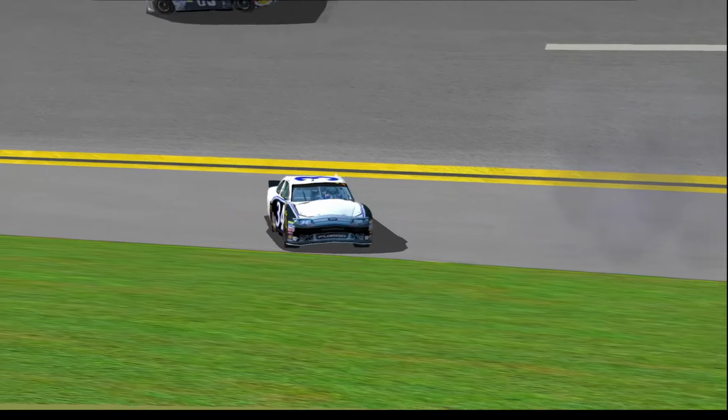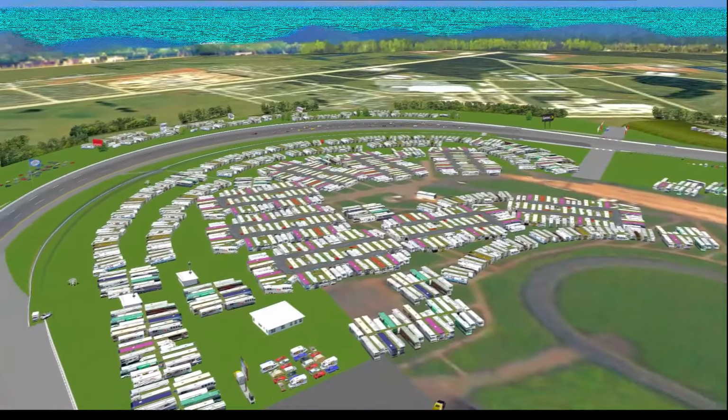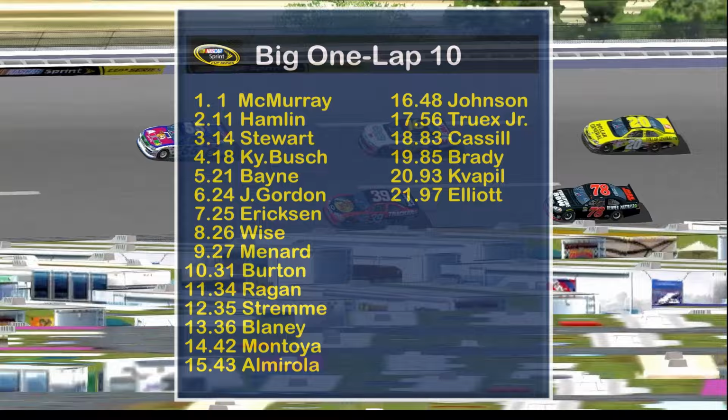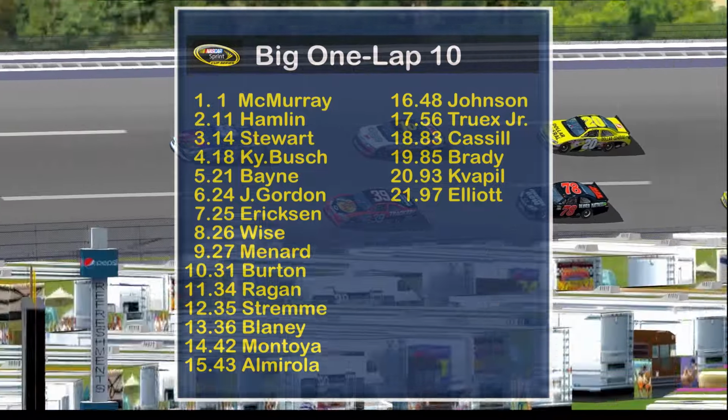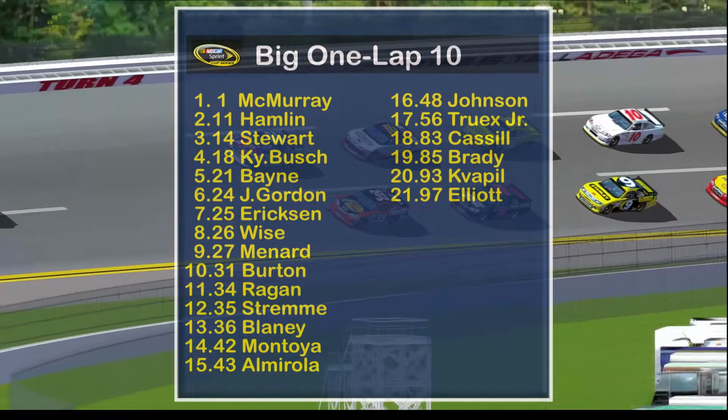So, a lot of cars taken out in this one. And take a look at the list. So, I'm counting up to 21 cars involved. That is a big list. Bill Elliott involved. Saw Jimmy Brady, Jimmy Johnson.